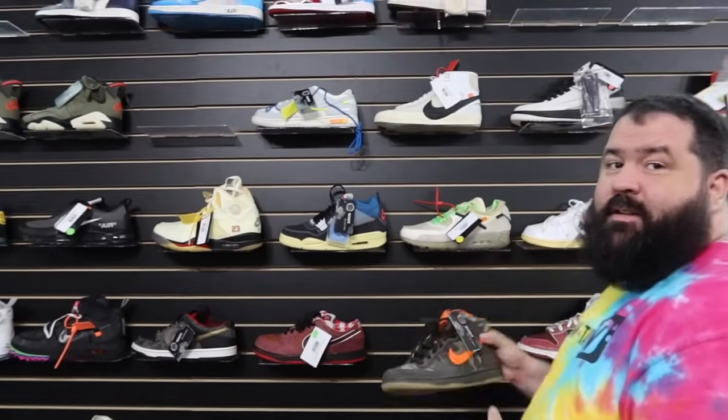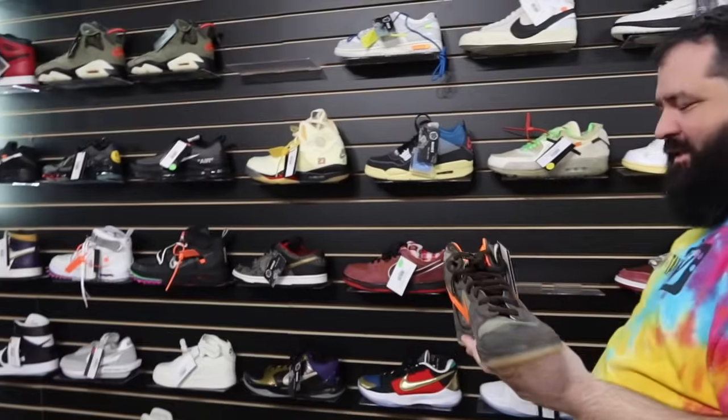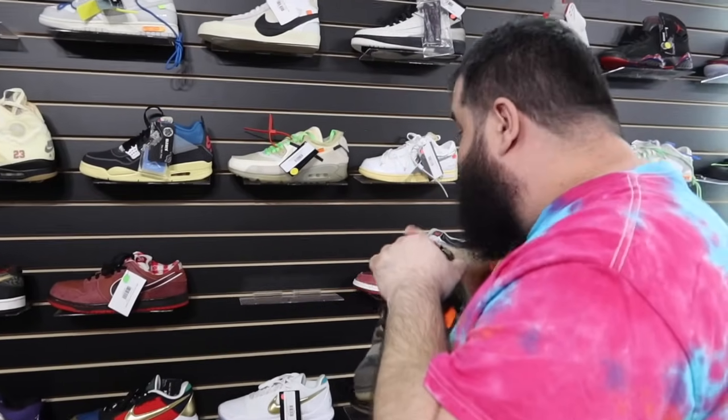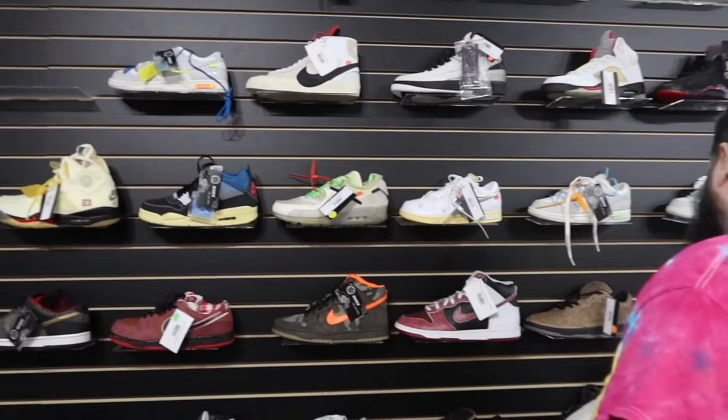You know what these are? Dunk highs. Dunk High Brian Anderson SBs. Yeah, those are Brian Anderson. Those are hard. It's before my time. It is before your time. What are these? What year is this? That's 2006 too, I think. Yep, 2006. We weren't even born yet. I was born in '97. You know what these are?